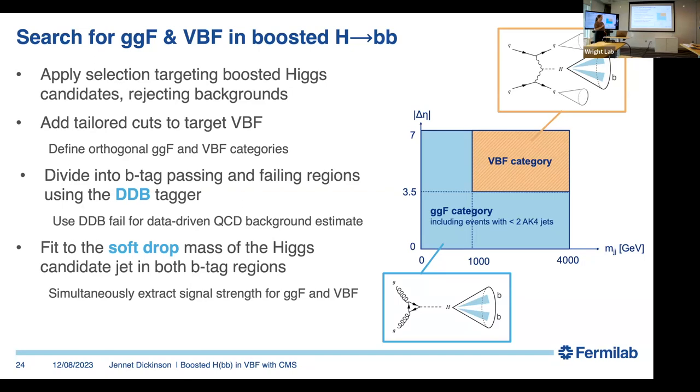And then finally, what we do is we fit the soft drop mass distribution of the Higgs candidate in both of these regions, again using the low DDB tagger score region to inform the QCD estimate. And we get out two signal strengths, one for gluon fusion and one for VBF. The signal strength that will be our final result is the ratio of the measured to the standard model expected cross section for each of these processes.